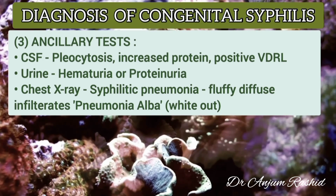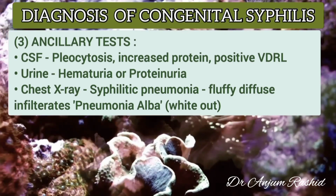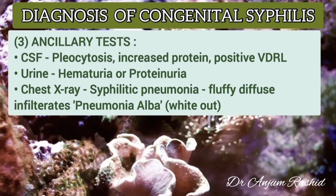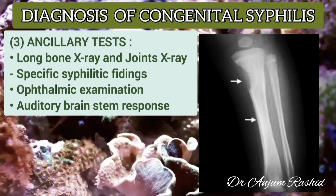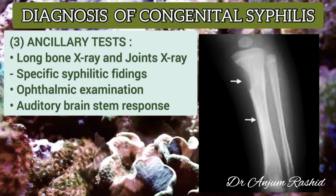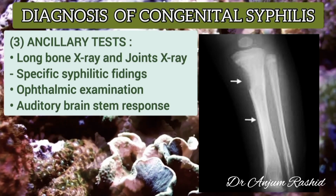Chest X-ray may show syphilitic pneumonia, in which there are fluffy diffuse infiltrates. This is also known as pneumonia alba. Now, long bone X-ray and joint X-ray should be done in all cases in order to reveal specific syphilitic findings. Ophthalmic examination is also important, and auditory brainstem response should also be assessed.